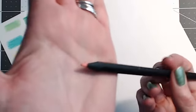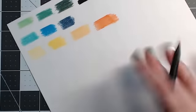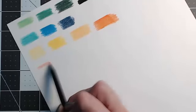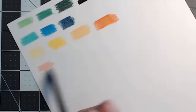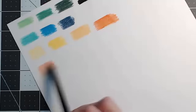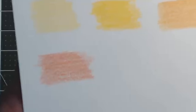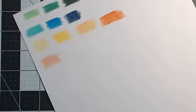Yeah. All right, now this one looks like it's a pink, maybe salmony pink color. So let's try that. And again, I'm gonna try these on black paper too. Okay, so this is more like a flesh color, which is awesome that they included this in here. It's pink, but it's like a fleshy pink. It's not a bright candy pink.